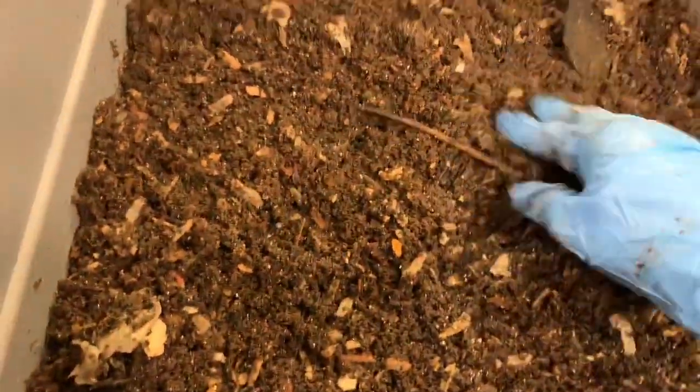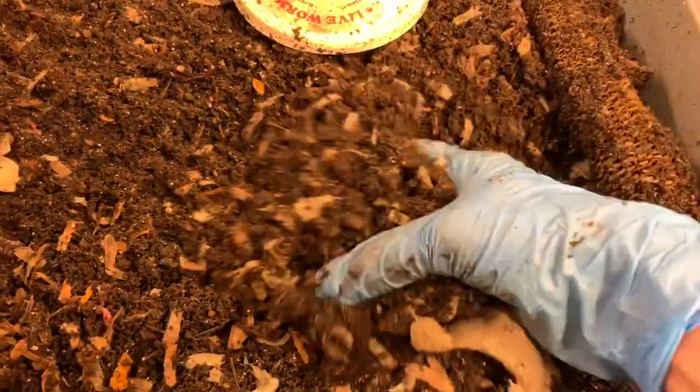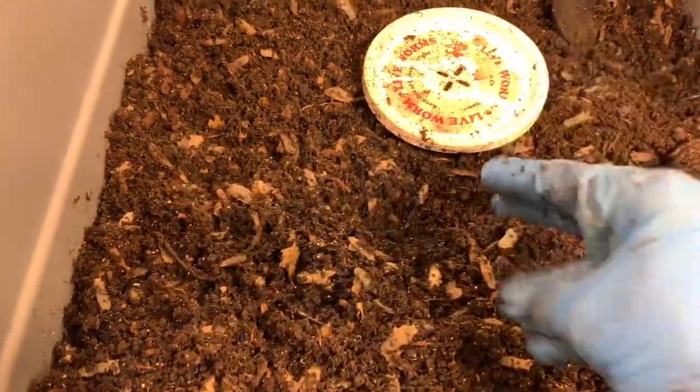Usually it's the other way around, right? It's the blue worms that you find in the red wiggler bins. For me, it's the opposite, but that's okay. That's perfectly okay. They can all coexist together. All composting worms can coexist together. It is just that sometimes when you have them all in one place, one species can outbreed the other, and you will start having a die-off of the ones that reproduce slower.